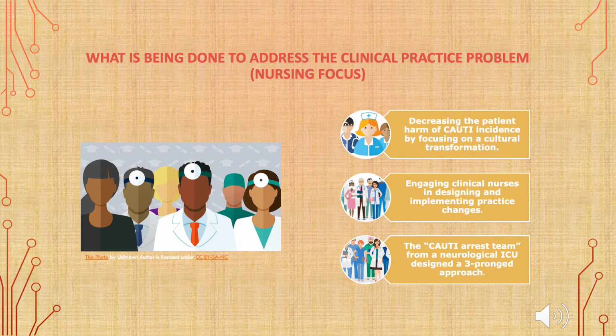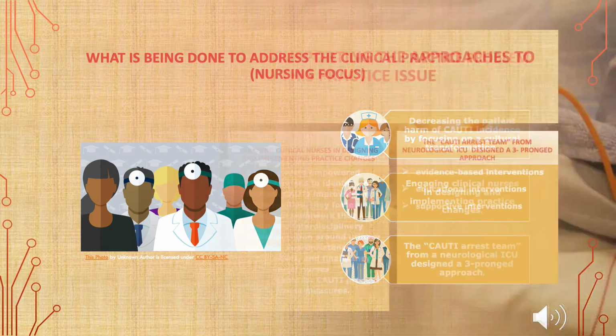What is being done to address the clinical practice problem using the nursing focus? Decreasing the patient harm of catheter-associated urinary tract infection incidents by focusing on cultural transformation. Engaging clinical nurses in designing and implementing practice changes. The Catheter-Associated Urinary Tract Infection Arrest team from the neurological ICU designed a three-pronged approach.